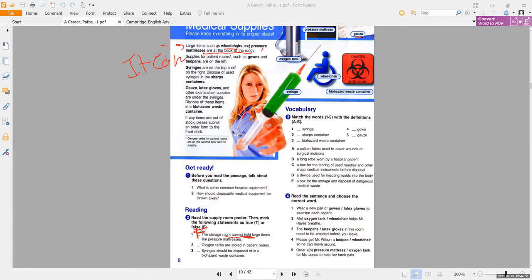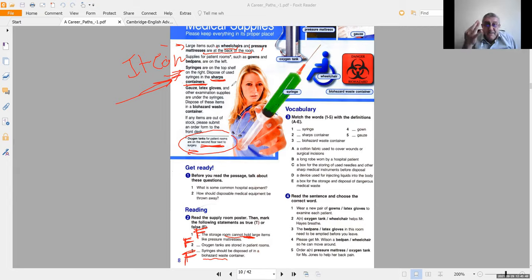Not true. Number two, oxygen tanks are stored in patient rooms. Look here. They are on the second floor next to the surgery. Okay, so number two is false again. And number three, syringes should be disposed of in a biohazard waste. Look here, syringes. They should be disposed in the sharps containers. So again, number three is false. So one is false, two is false, and three is false too. Okay, anyway, this is not a good day for the people who are doing true, false. So all of them are false today.